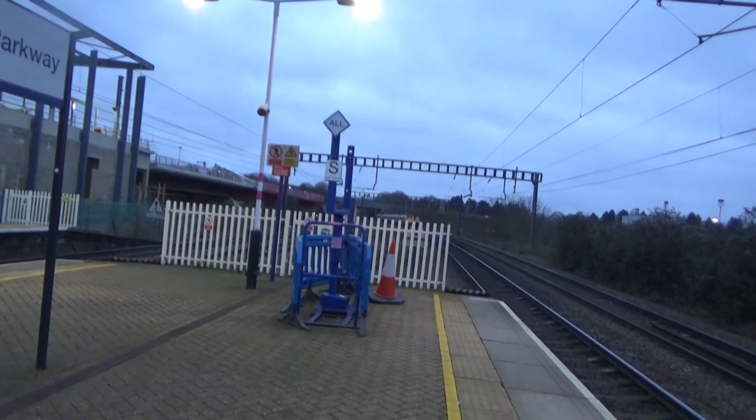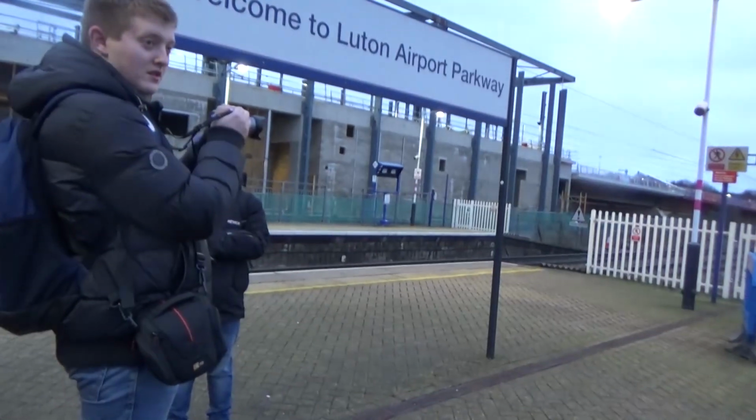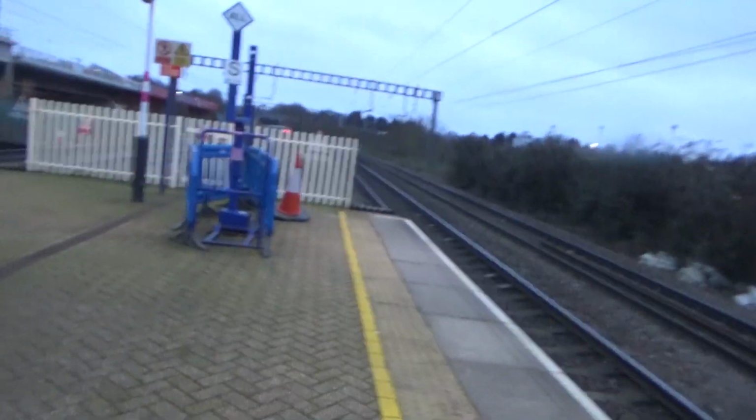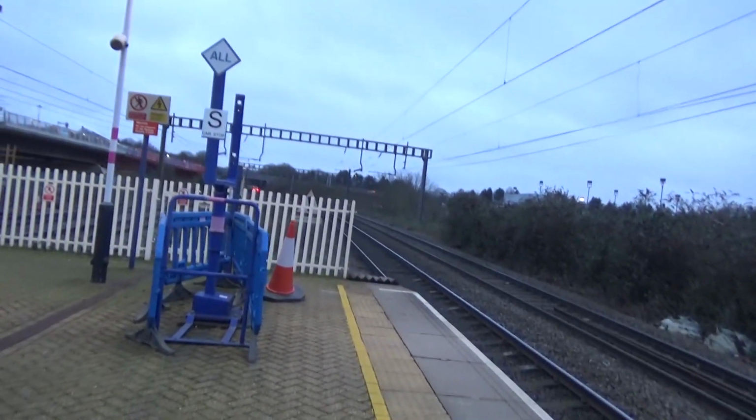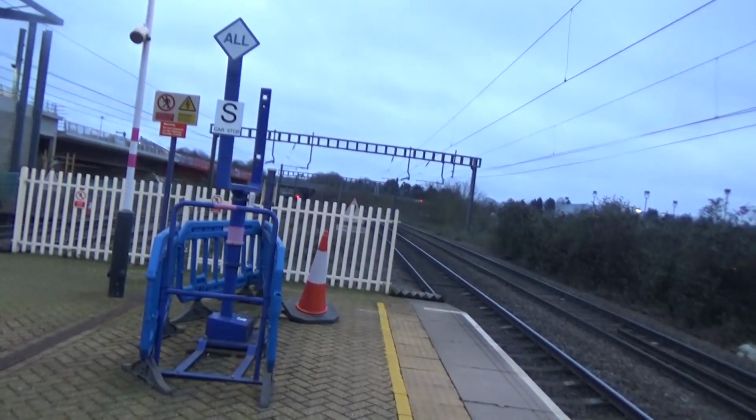They're not Pancras. Here we go. Well, it's not Pancras, is it? Okay, it's King's Cross. Right, okay. Oh, I get it. It's not Pancras. Right, okay. So, 222-022 there.